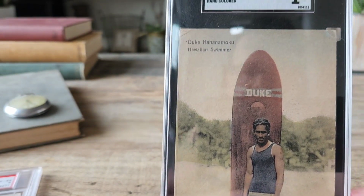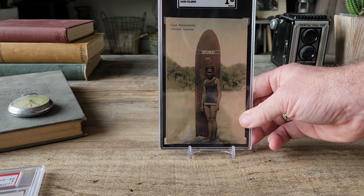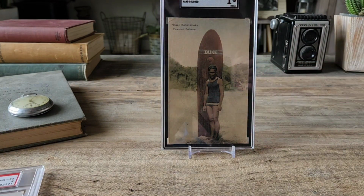So we have ended our journey here in the beautiful state, the Aloha state of Hawaii. And I appreciate you coming along on this journey with me. I'm going to continue to do some more postcard videos here and there. You know, hopefully the cadence will be kind of like maybe once a month, maybe one every other month.